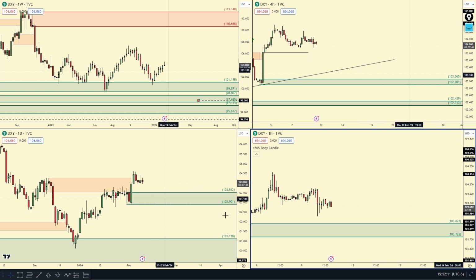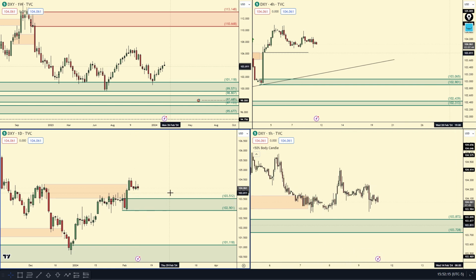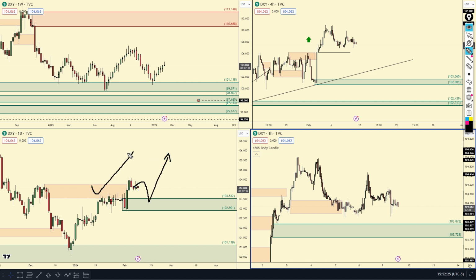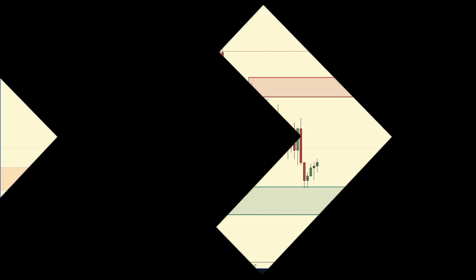Even when we do break the 1-hour zone, we're right at that daily zone anyways, and at that point, we can maybe switch our bias to long on the dollar. But for now, that's what I'm looking for here on the dollar, looking to see if we can retrace down to that daily demand. But in the meantime, the dollar is definitely looking strong. With the 4-hour trend to the upside, we could definitely be day trading long the dollar as well.